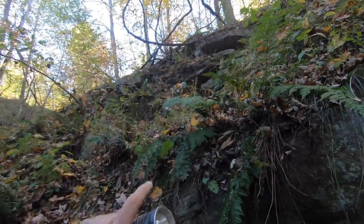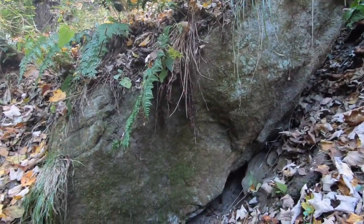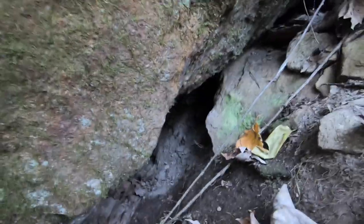Okay, back at you. Todd said the entrance is right here. He thinks this rock has actually fallen since he was a kid, because he does remember the bricks and stuff. That was part of a spring. So let's look up in here. See if it goes anywhere. All right. Oh. Looks like it could. I don't know.